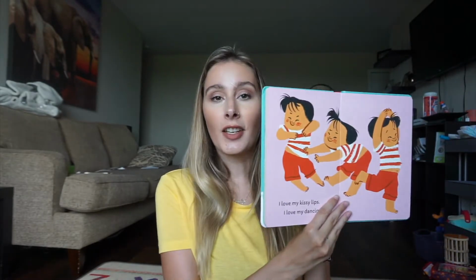And then next are a couple of good bedtime books. This is Camden's all-time favorite bedtime book. It's I Love All of Me. He loves this book because there are pictures of little kids in it and other babies and he really likes looking at them. Also, it's not quite a board book, but it's durable enough that he can look at it himself and I don't have to worry about it getting ruined.